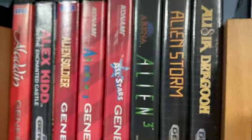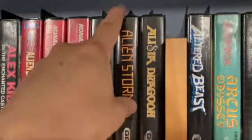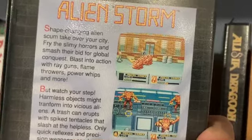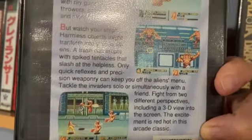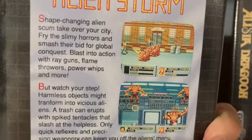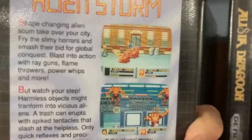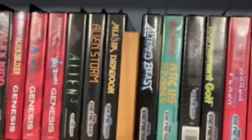Alien Storm's a beat 'em up in the vein of Golden Axe, but with aliens. Weird looking aliens, like the blobby kind of aliens. You know, I feel like I should like this game more. I don't like how your main weapon can run out of charge for the main dude. I forgot his name. That always felt kind of lame to me. It's like in Golden Axe, your axe doesn't break down, you know? It's kind of weird. I don't know why they would do that.